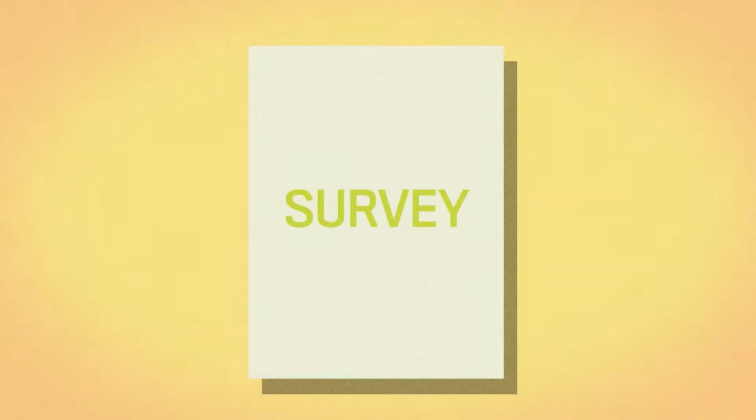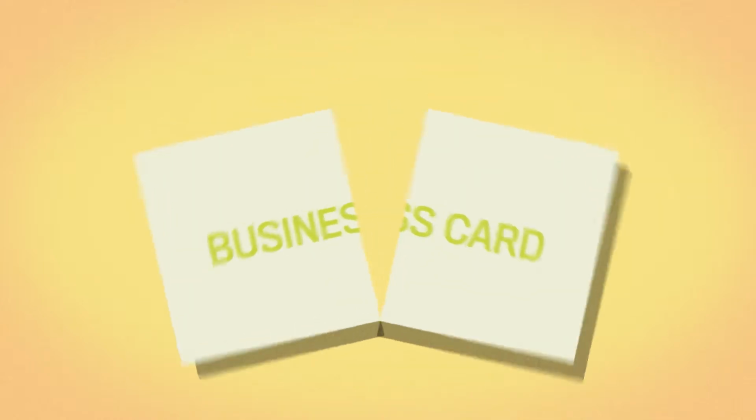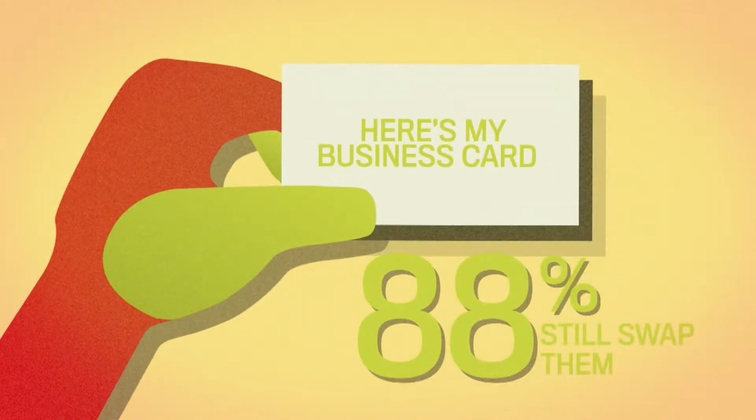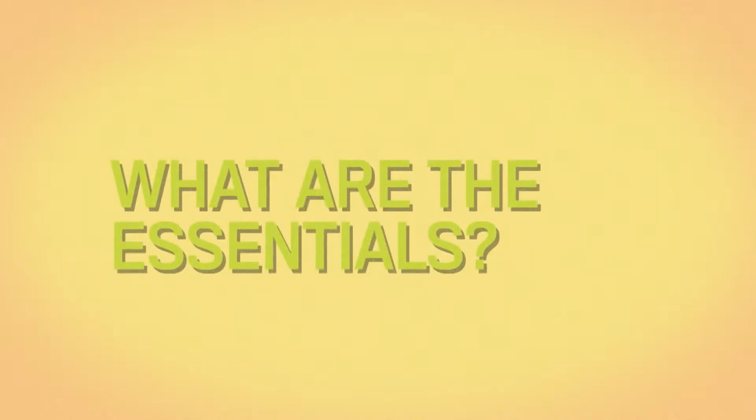A recent survey of Aussie business owners shows that almost half don't like their business card. Despite this disconnect, 88% of us still swap them when we meet new contacts. Giving a good first impression is vital. So what are the essentials for a card which helps that impression?